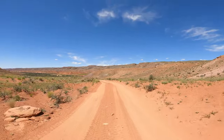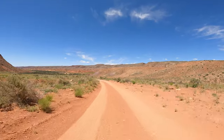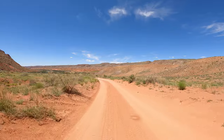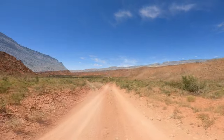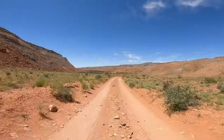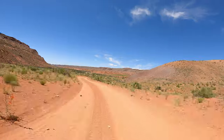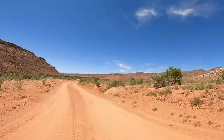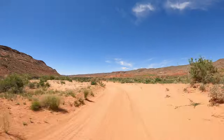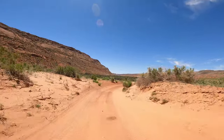And if you're curious, there is dispersed camping in this area. It is a BLM area, but it is also in Bears Ears National Monument. This whole drive is in Bears Ears National Monument. Currently it's managed by the BLM and they allow dispersed camping. So check before you go to make sure that's still the status quo.